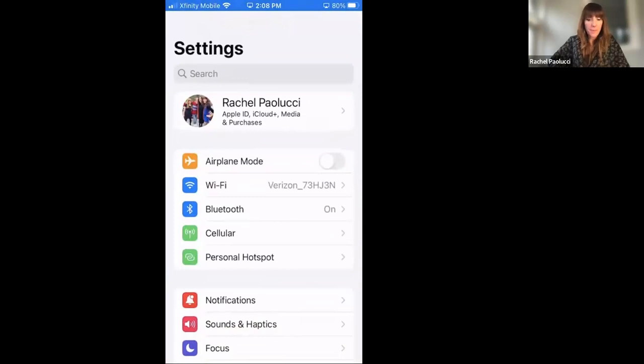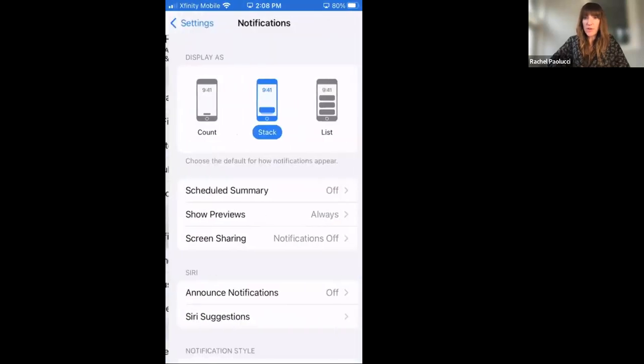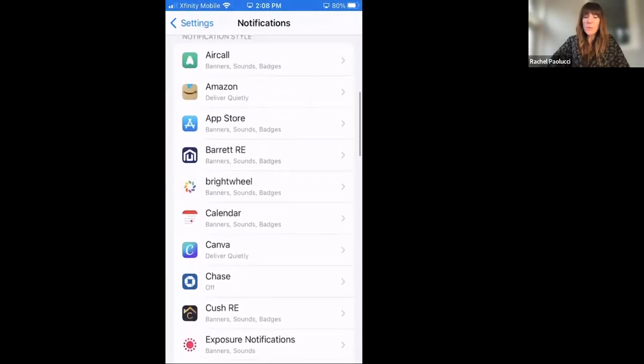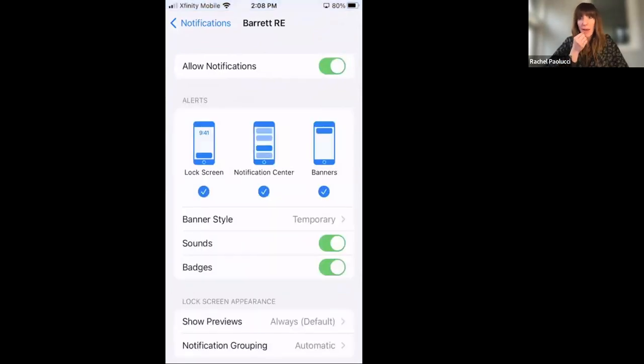Okay, so if you're on your home screen, do settings, then do notifications. And then here's where all your different apps are. Whether it's Barrett, whether it's Instagram, whatever the case may be, let's click on Barrett, of course. And if yours looks like this and isn't allowing any notifications, make sure that you click it to green so that you're getting all the notifications. Again, if you want to tone down specifics, you can do that from the app dashboard. But I just want to make sure that you have this on so you're not missing important client activity. So make sure that you pop that on.